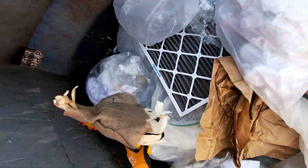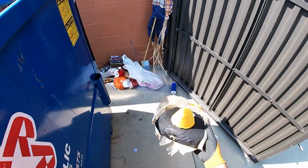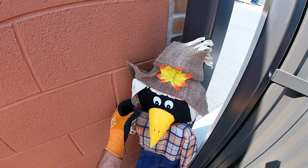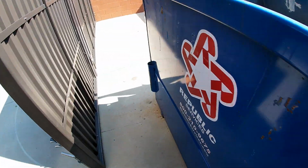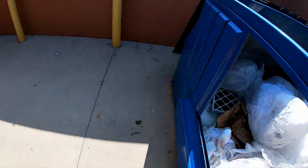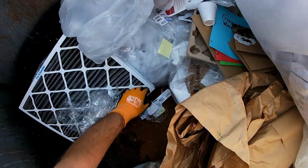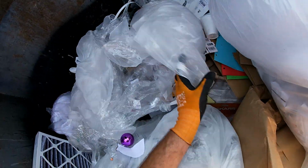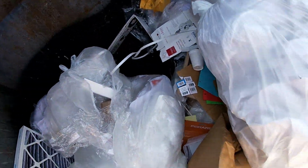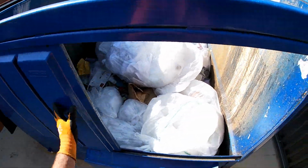Well, I think I found the head to that thing over here. I think that's going to be easily fixable. So we'll keep that. Hey! All right. Dig a little more. All right, well, I'm thinking that's probably going to be it, but not a bad find in here. That's for sure.